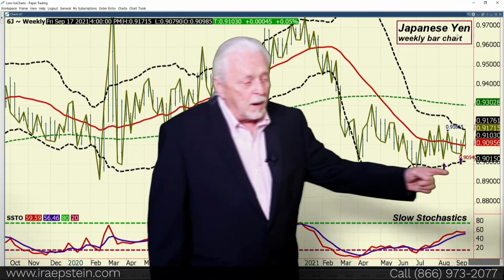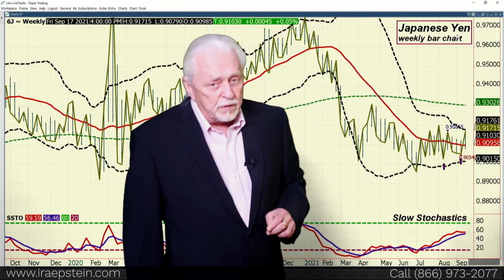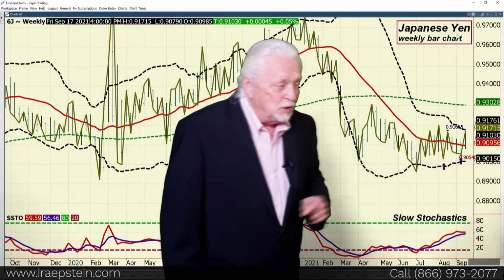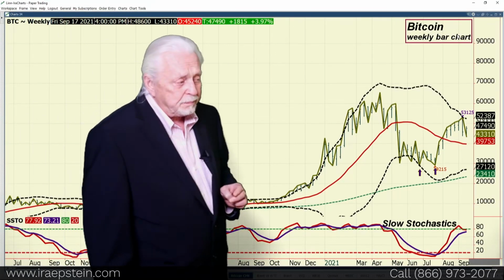Japanese yen in an uptrend, very close to the major resistance of the upper Bollinger Band. The odds of getting and staying over that number, slim to none. Doesn't mean it can't happen, but you rarely do that on the upside. You can see it back here. You get those spikes and then it comes right back in.